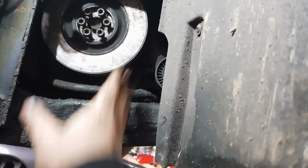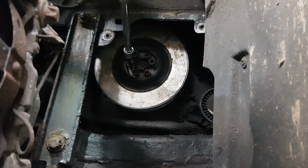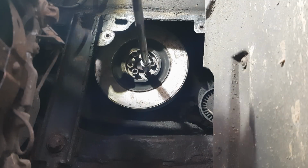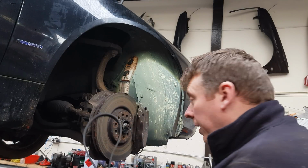Gotta make sure that's all in position right. Try and get the belt on there.